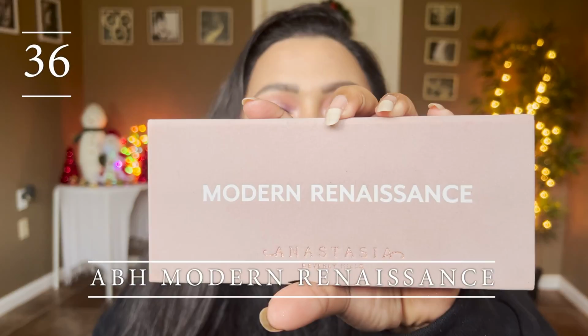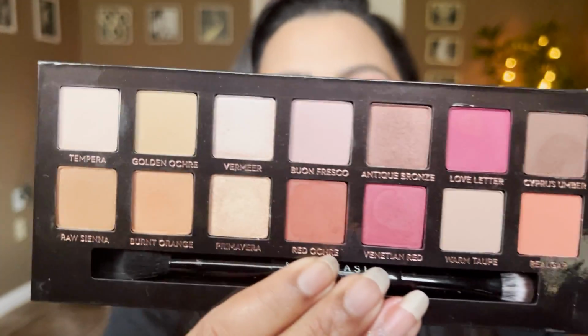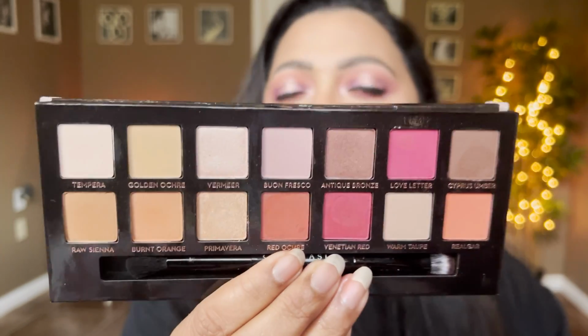On number 36, it's the Anastasia Beverly Hills Modern Renaissance palette. Now you guys tell me, I've gotten over the color story. That is why I'm ranking this low. And you guys know Modern Renaissance launched 2 or 3 years ago. I'm over it, and I got this as a gift. So I cherish it.